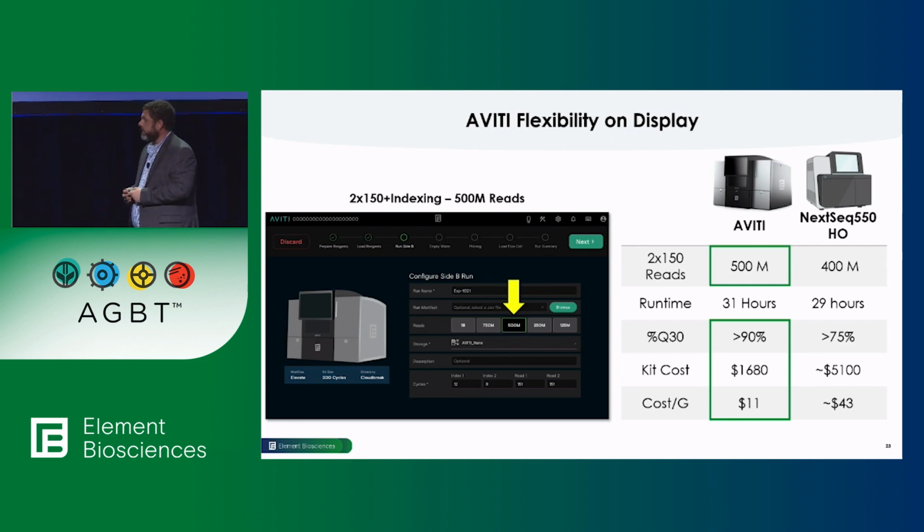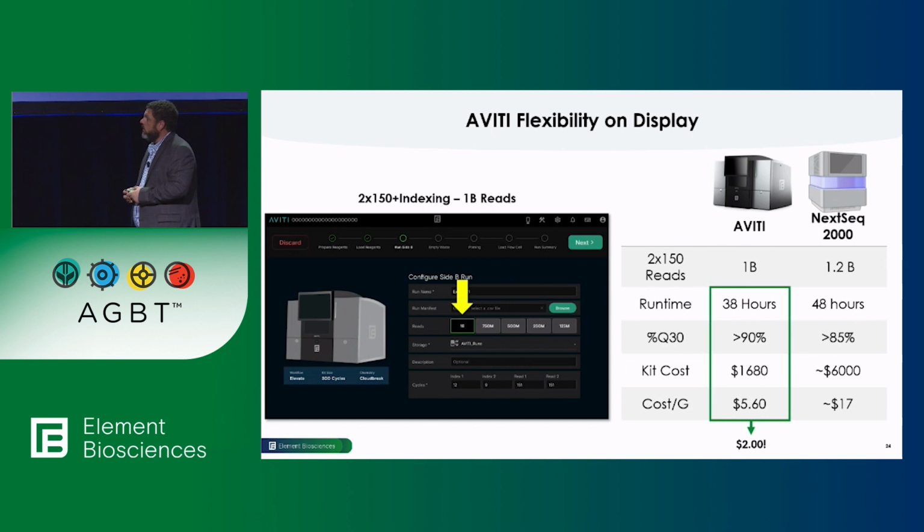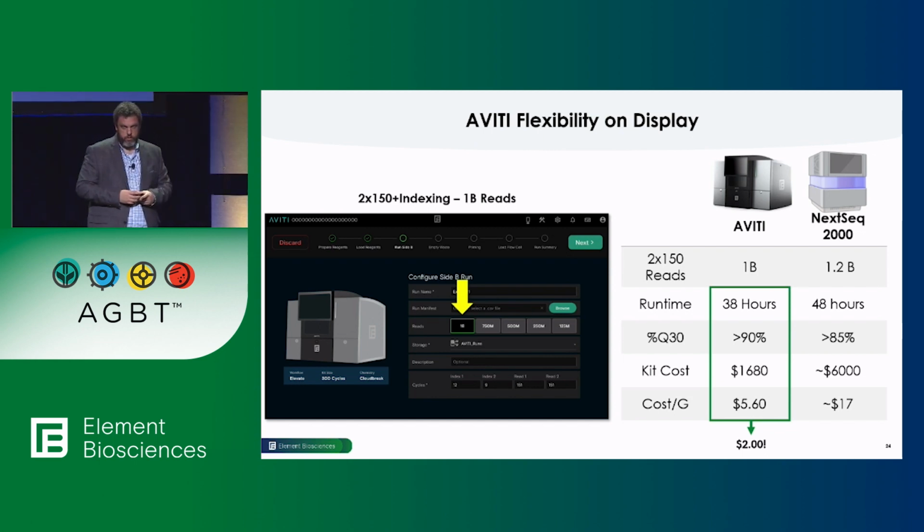If we look at the NextSeq 2000, with Cloudbreak chemistry, we're now 10 hours faster. 1 billion reads in one flow cell versus 1.2, so there's a slight difference there. Data quality higher on AVITI, and again, operating costs are lower. And there's a path to $2 per G, which I'll show in a moment.